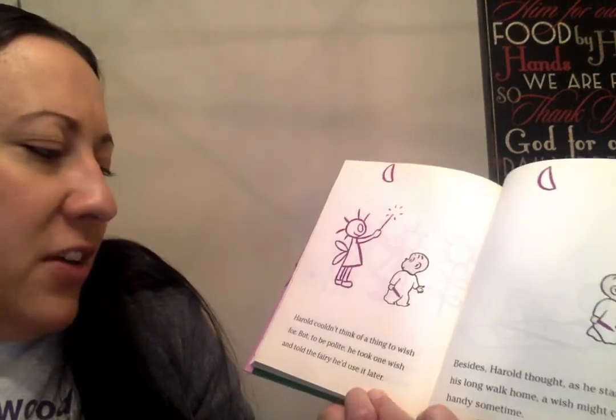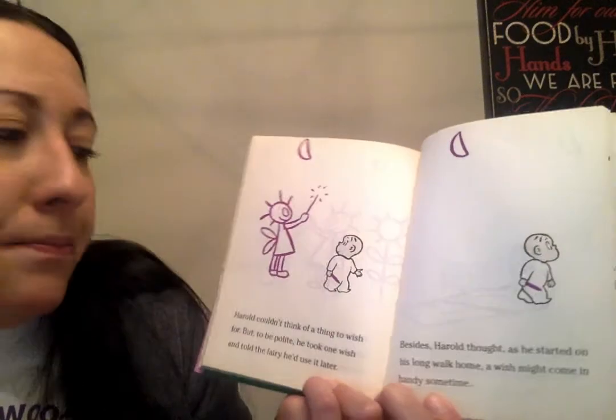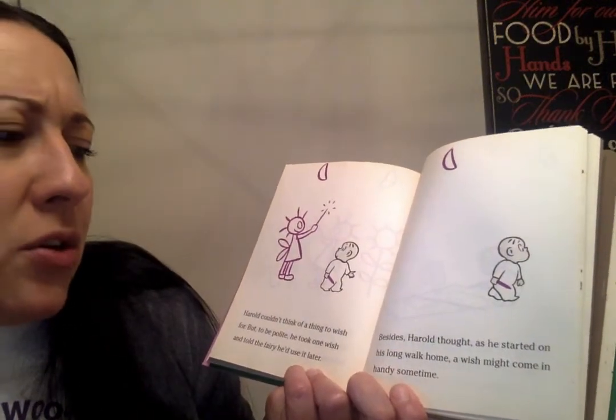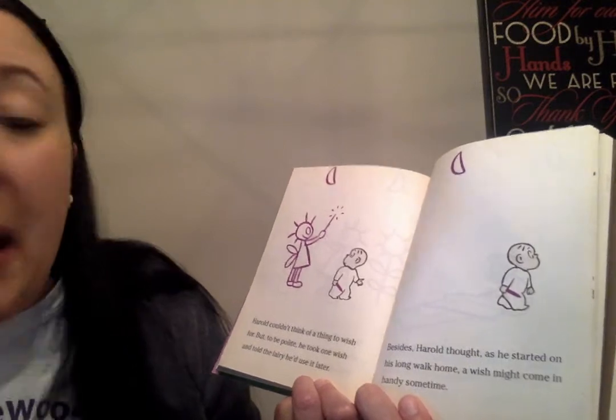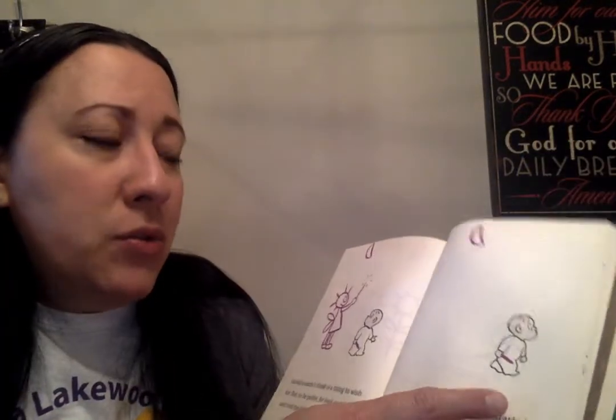Harold couldn't think of a thing to wish for, but to be polite, he took one wish and told the fairy he'd use it later. Besides, Harold thought, as he started on his long walk home, a wish might come in handy sometime. So that was kind of smart. He decided to save his wish. What would you wish for? I'd wish for this coronavirus to be over, right? So we could go back to school. And maybe a giant Reese cup.